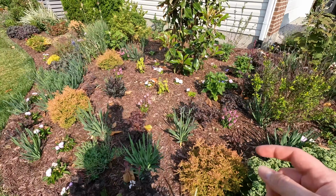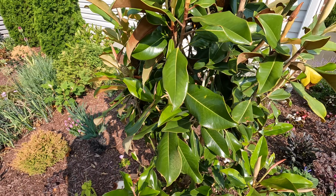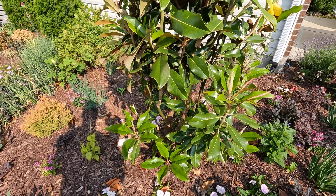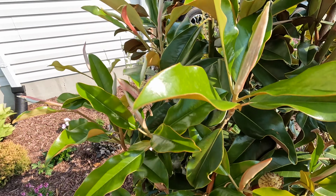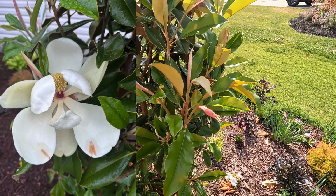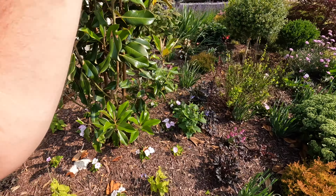I did get a bloom on the magnolia and it is all bloomed out. You can see the head of it right here. I may get some more, I'm not sure. It's putting out a ton of growth now that it's cooled off a little bit. All these brand new leaves here. I will show you a picture of the bloom on the screen, and it was gorgeous. And it smelled really, really wonderful.